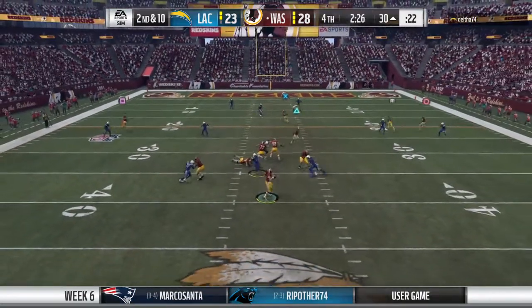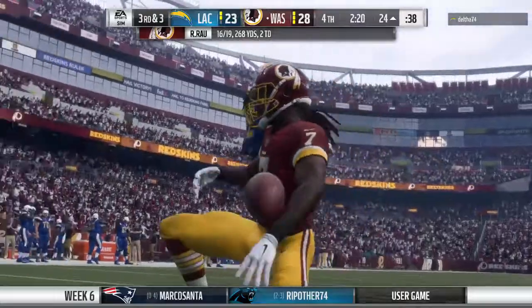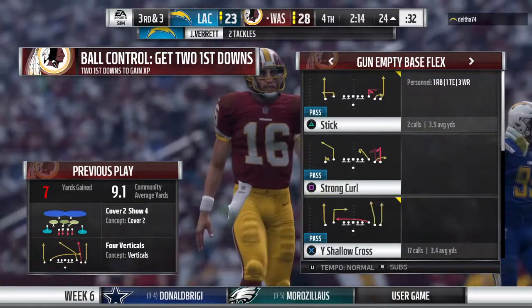Now he'll look to throw here on 2nd and 10. Firing quickly here, and that's complete. And they'll be inside the 25 now at the 24. The reception good for 7. It's 3rd down.